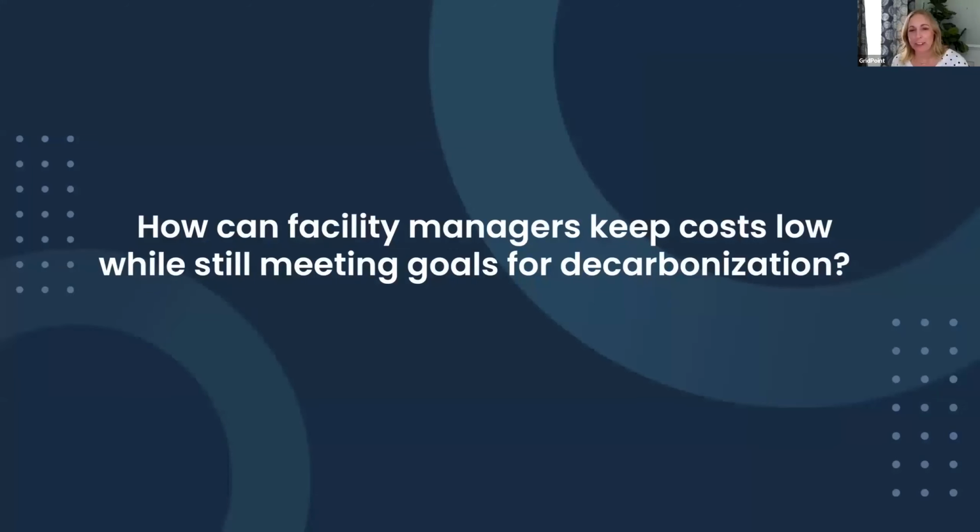How can facility managers keep their costs low while still meeting goals for decarbonization? Yeah, I think we definitely touched on this. Although I do think that you can keep costs low by not spending money, or you can keep costs low by also bringing in additional revenue sources. And I think that is super important to remember, that this is a stacked value problem. Just because you've cracked the energy efficiency side of it and you're using less power doesn't mean you're at the end of the journey.